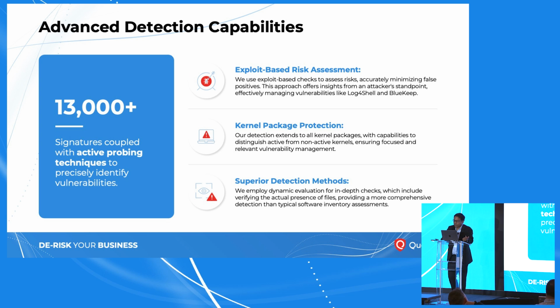Overall, our superior detection methods utilize dynamic evaluation for in-depth checks, and these surpass any of the vendors that we had on that first slide. Essentially, we are going really deep. We are making sure that what we are detecting has all that context and all that accuracy that is needed.